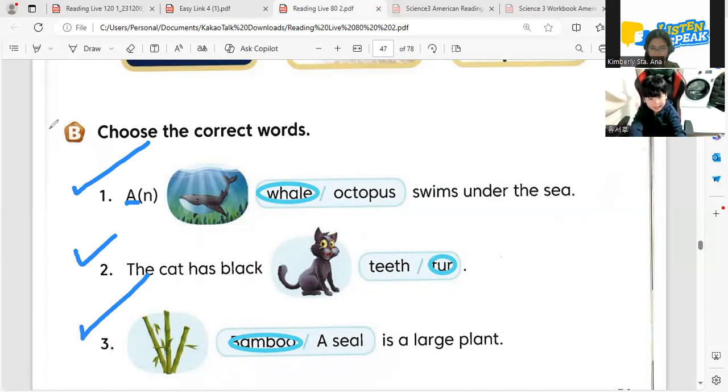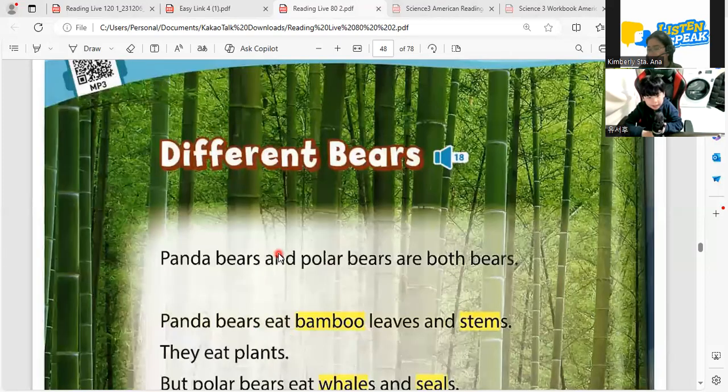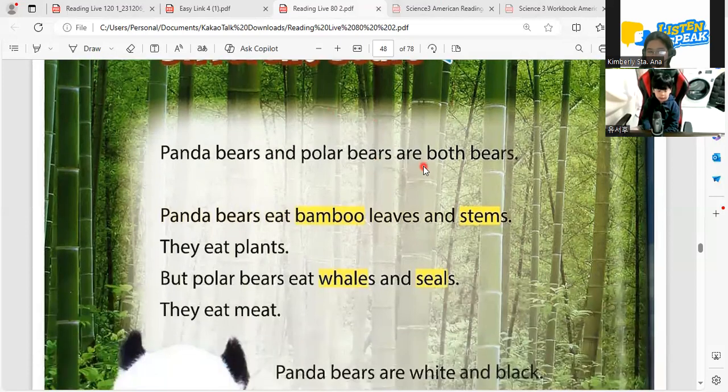That's very quick, Lucas. Let's talk about... Oh, you have a microphone. Different bears. Oh, you say different bears. Okay, let's talk about panda bears and polar bears. Let's read. Teacher, I can say? Yeah. Okay. Panda bears.